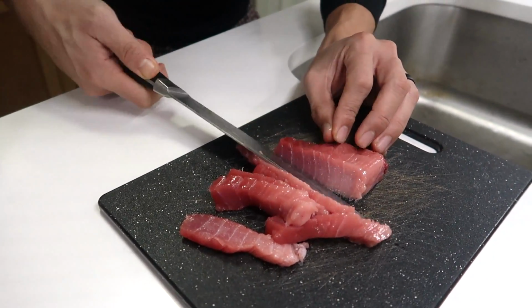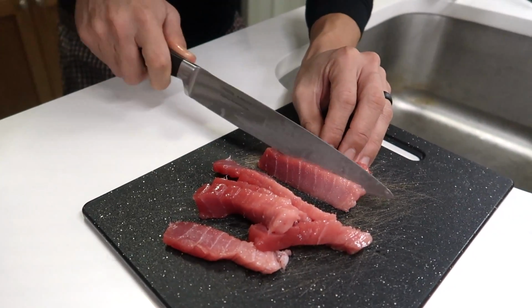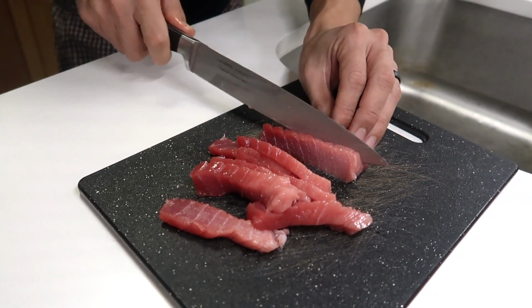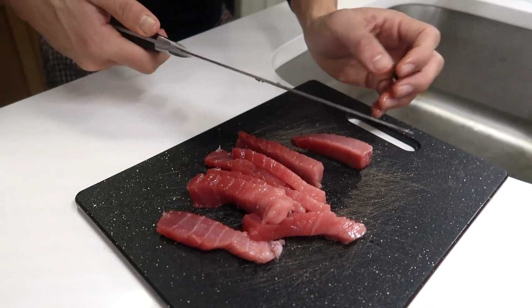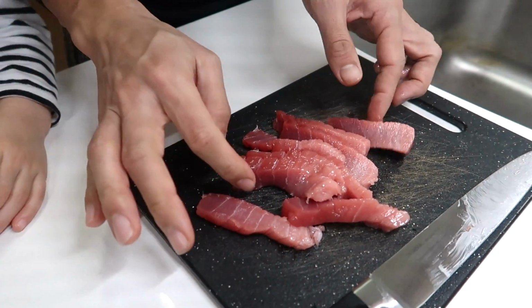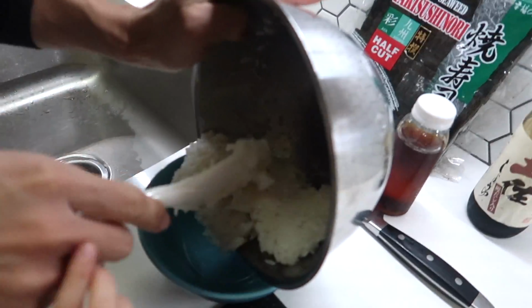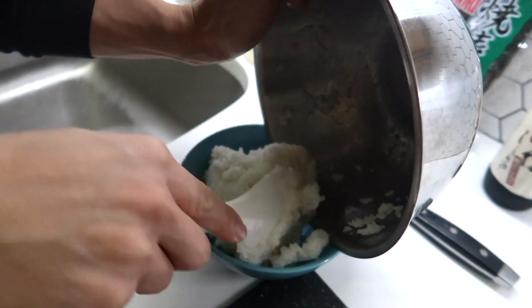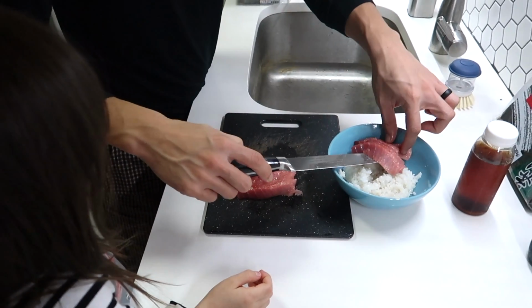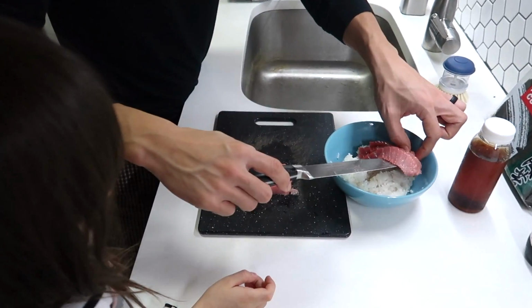It looks like a gummy, but it's not. No, definitely not a gummy. Looks soft, cool, doesn't it? It looks so cool. Pretty. It looks so good. Get to smooth it.